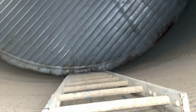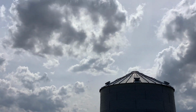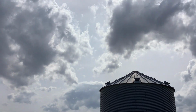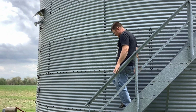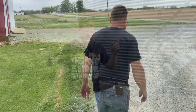I always wanted to build a house using a silo. I thought that would be cool. There's a steep ladder going down that sucker. Where to next, buddy? Okay, we're rolling.